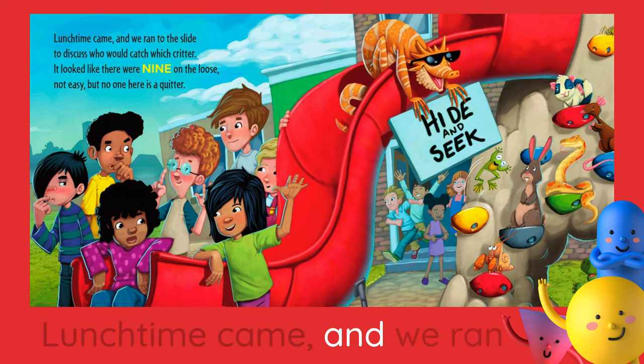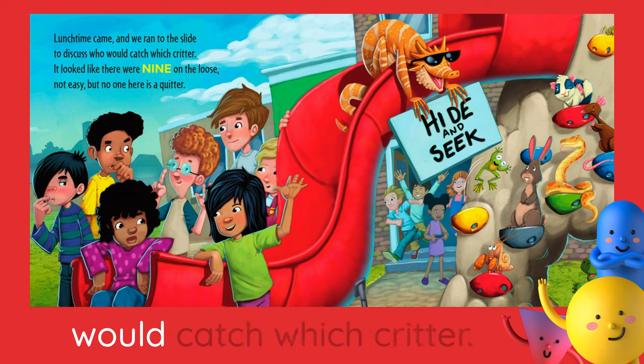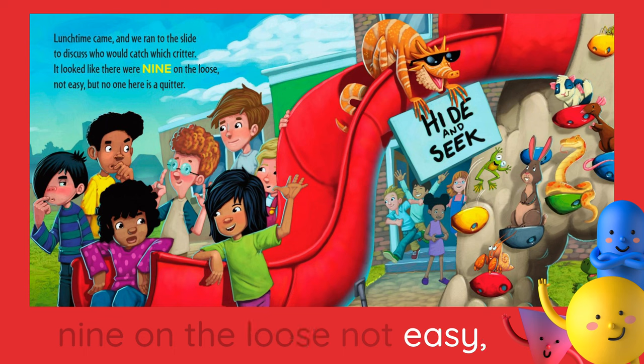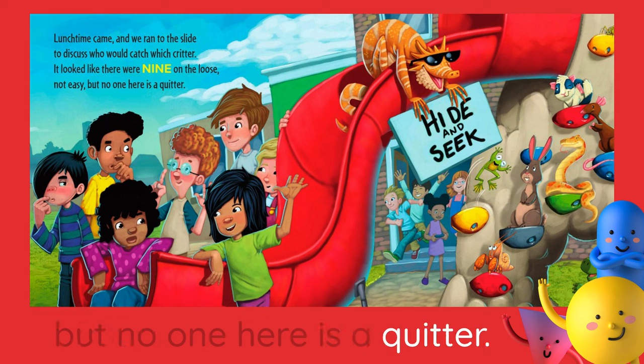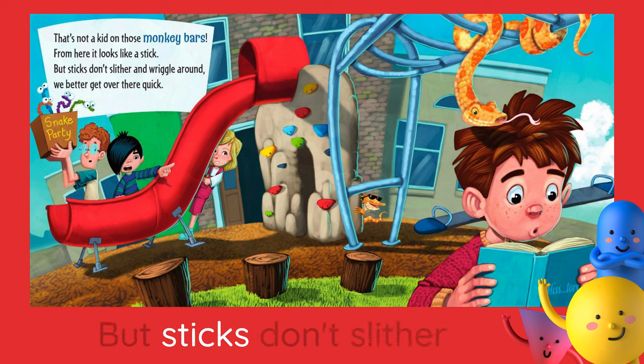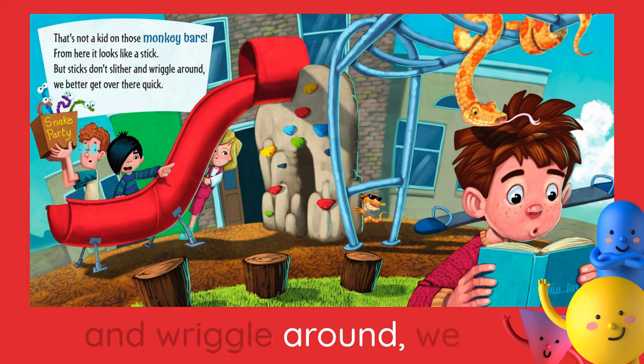Lunchtime came, and we ran to the slide to discuss who would catch which critter. It looked like there were 9 on the loose. Not easy, but no one here is a quitter. That's not a kid on those monkey bars. From here it looks like a stick. But sticks don't slither and wriggle around. We better get over there quick.